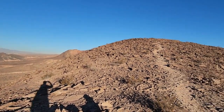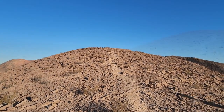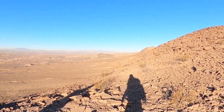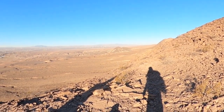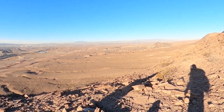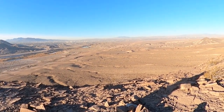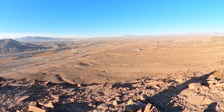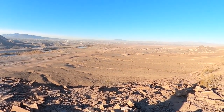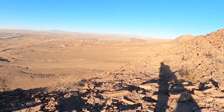And the ridge top trail continues upward. So the view on Las Vegas and these deserted lands, and then the wetland park here with the Las Vegas Wash running through. So many birds, wildlife. I won't be surprised to see some coyotes down the slope here.